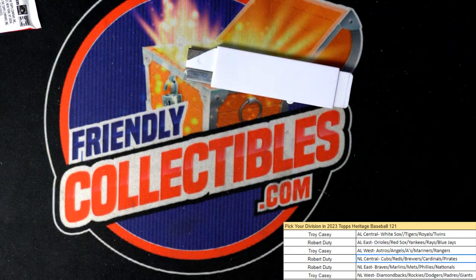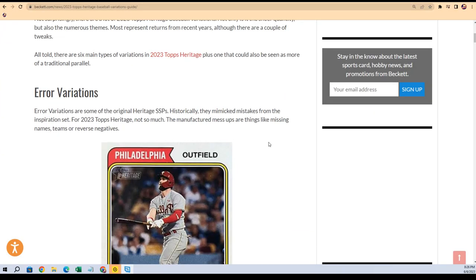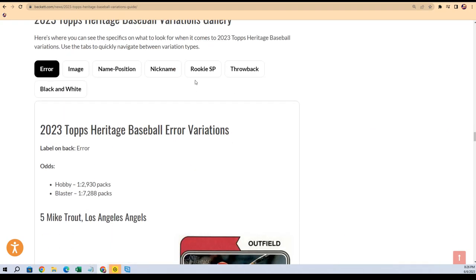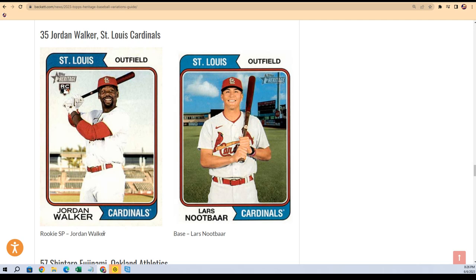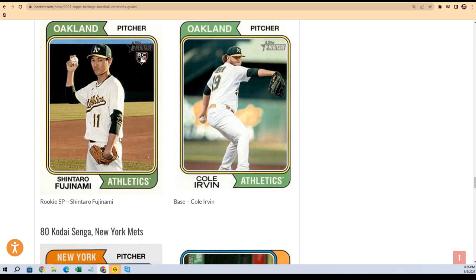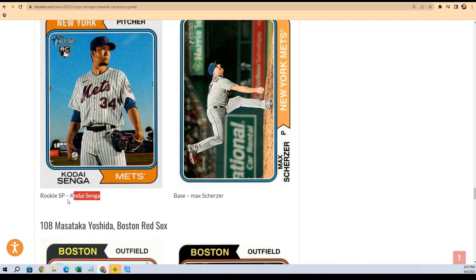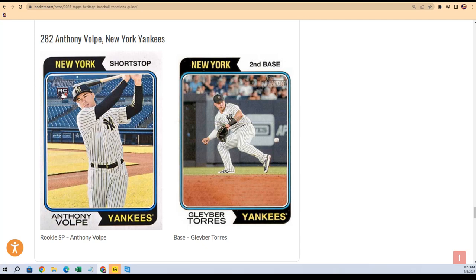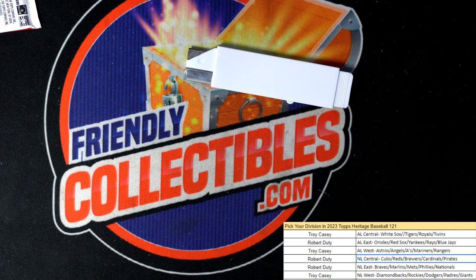But looking over at the variations, you can just see what we're looking at here for these rookie short prints. Where is it? It's an A's guy. There's the Walker. There's only five rookies that fall in that category. There he is. Okay. Fujinami is a short print to look for. There's the Mets guy, Senga. And then the Yoshida and Volpe. Those are the five. Congrats. Pretty nice things coming out of Heritage Baseball.